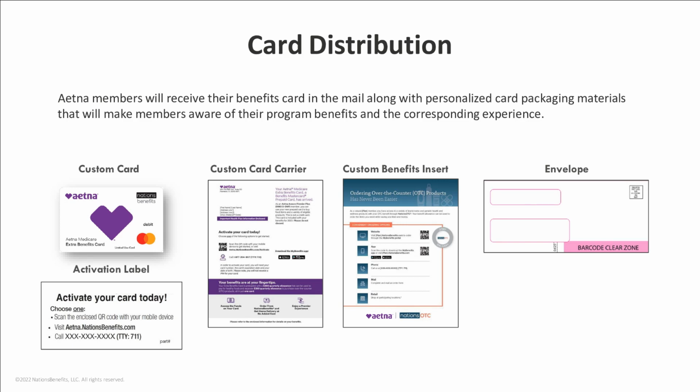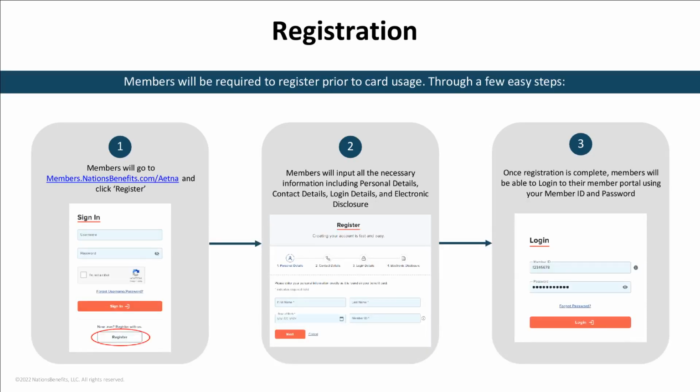I always like to show agents what the members will be receiving so they can be on the lookout when their mail is coming to look out for this card. And I believe they would receive the card, I believe it's 7 to 14 days after they become a member. And that's when they should be looking out for that card in the mail.